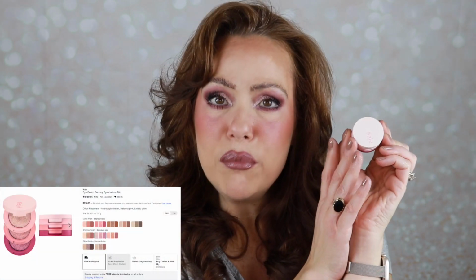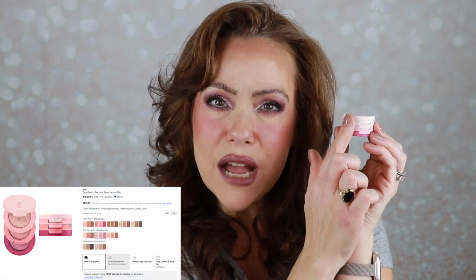So if you want some good pastels, Juvia's Place Garden of Juvia. Look at that, oh my gosh. While we're in that 25-ish category, this beautiful baby here is from Kaja. I have a couple variations of this stackable eyeshadow. This one is in Rosewater.